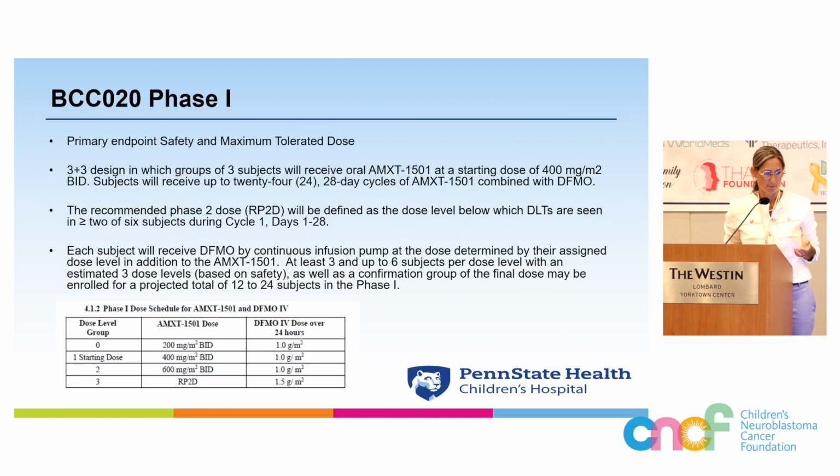And so our phase 1 study is going to start. We have FDA approval, we have IRB approval, and we're getting ready to start in August. It's going to be a phase 1/2 study. The primary endpoint of the phase 1 is safety and maximum tolerated dose. Our starting dose is 400 milligrams per meter squared BID of AMXT and 1 gram per meter squared DFMO.